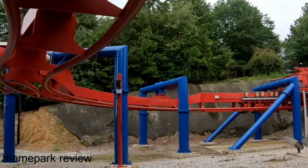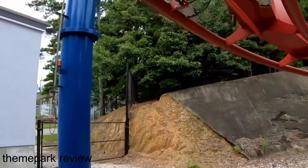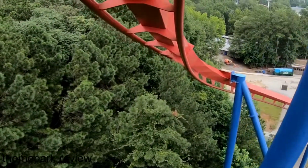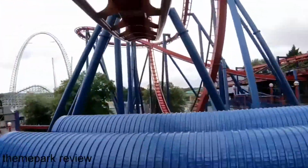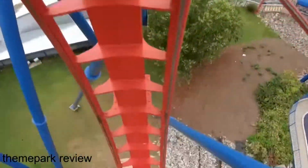After dispatching the station, you take a small left-hand turn and another right into the lift, which will bring you to your top height of 106 feet. After departing the lift, you gracefully fly into a right-hand turn, which gives you the feeling of actually flying. After flying over the queue line, you enter the most demonic element ever created, a pretzel loop.